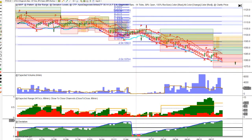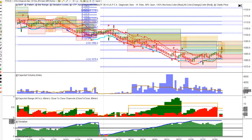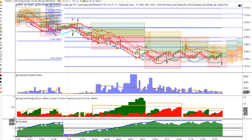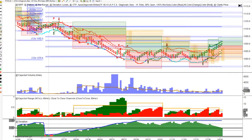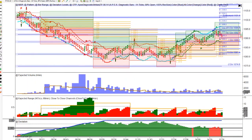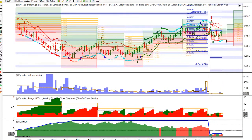Nice. Okay, so good day, right? We made a lot of money yesterday. Went in, and just that first trade was well over $1,000. Still going. Volume still exceeding in the afternoon. Look at that, we got a nice trend on the way back up. Sweet. Going over here.